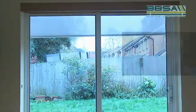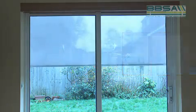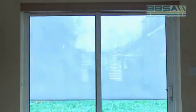But shading does not have to be inside the building. This external roller blind is operated by electric motor and does not contain any cords or chains. Shading externally is used extensively in continental Europe and is typically more effective than internal shading at reducing heat gain in the summer.